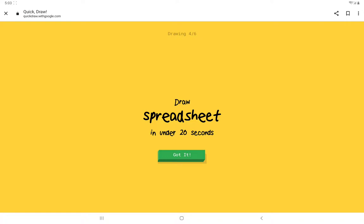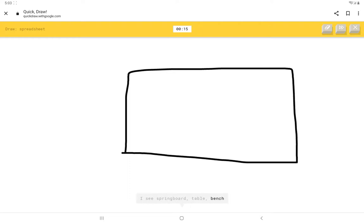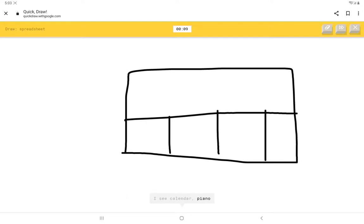Spreadsheet. Oh dear. Okay, let's just draw a couch. I see springboard, or table, or bench, or square. I see computer keyboard, or dresser, or oven. I see calendar, or piano. I'm not sure what that is.